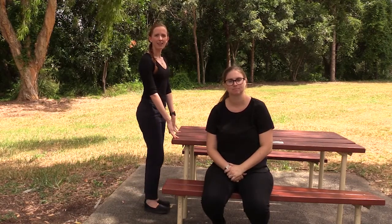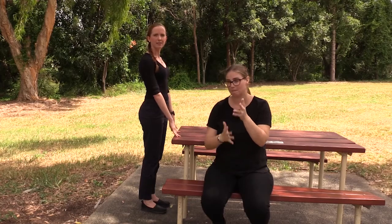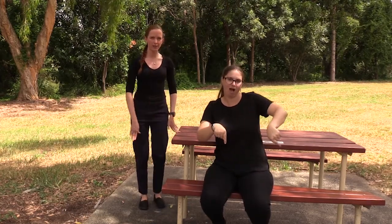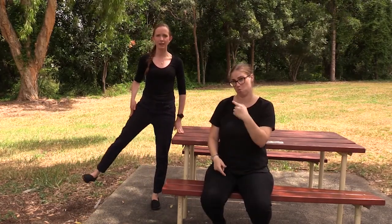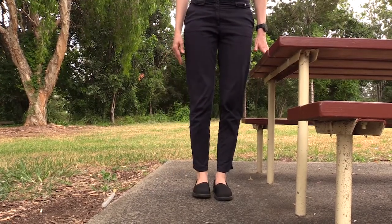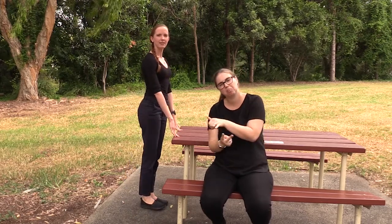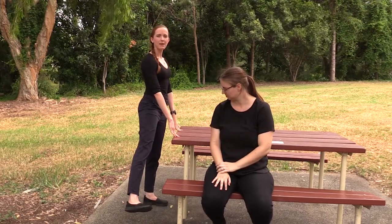The next exercise is very similar, but it's taking your legs out to the side. So I'll turn sideways so you can see what I'm doing. Taking my leg out to the side and in again. But it's good to do this one holding on with two hands. Out and in. The same as the backwards ones.